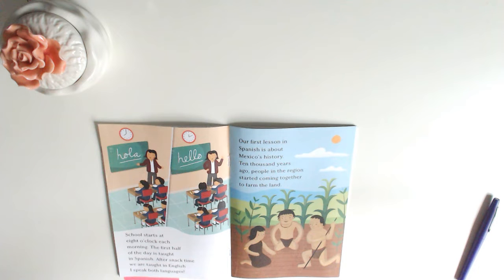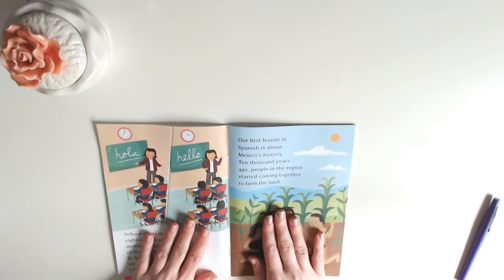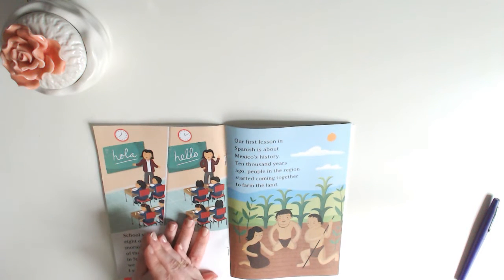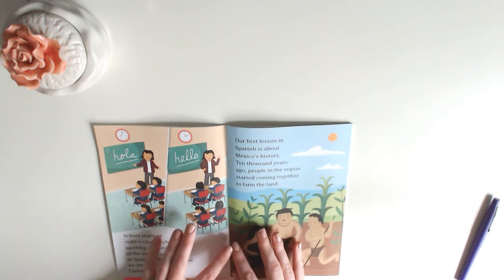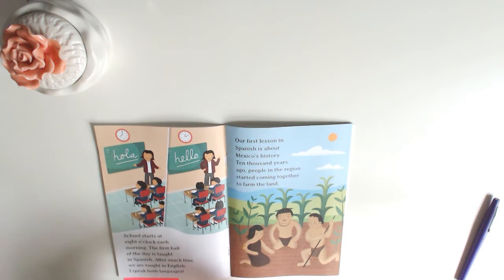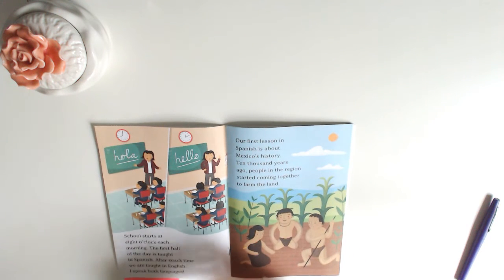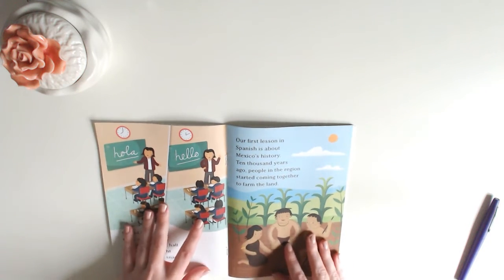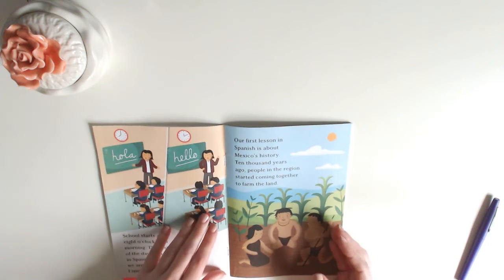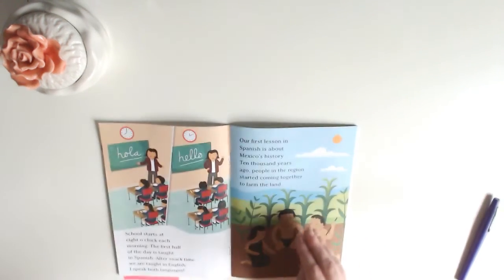So they're going to stop. The author is putting in a history about Mexico here within the story of this little girl going to school. So it's your job as a good reader right now to realize that you're actually learning about the history of this country. It's not just a part of the story. This is important information to pause and think about. Well, 10,000 years ago, people started coming together to farm the land. That is a significant amount of history to learn about here.